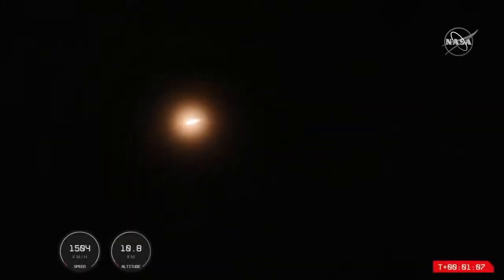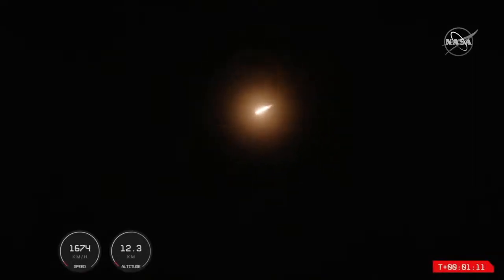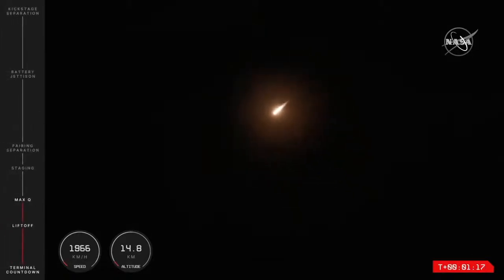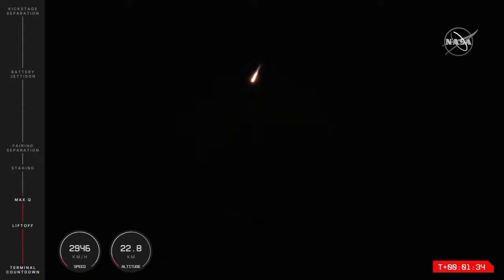At T+1 minute and Electron is in the air and onward to the moon for the CAPSTONE mission. That rocket is soaring through this nighttime sky, now past 14 kilometers in altitude in these past few moments. Now things look to be continuing nominally, which means that shortly Electron will come up against max Q, or maximum dynamic pressure. Now this is the moment when Electron will experience its most amount of mechanical stress as it travels through the atmosphere.